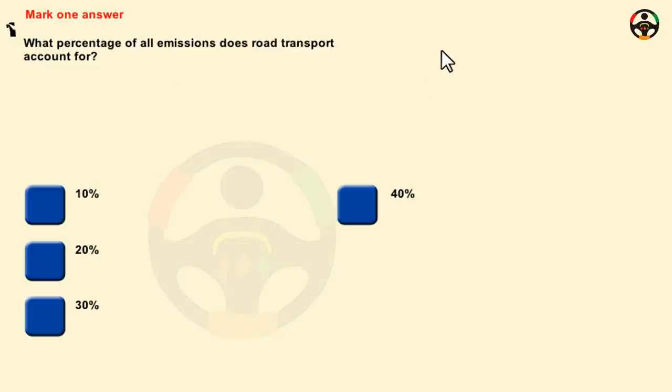What percentage of all emissions does road transport account for? 10%. 20%. 30%. 40%.